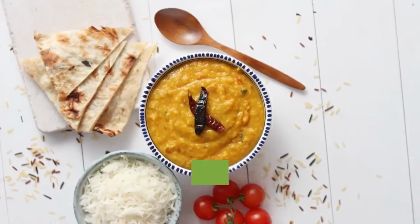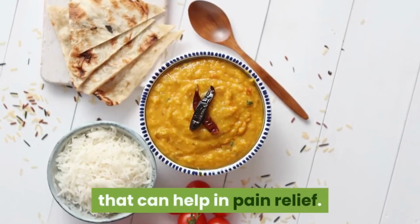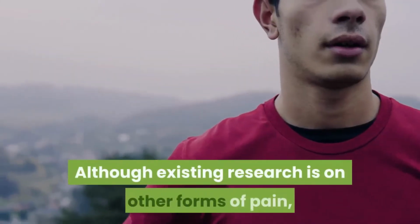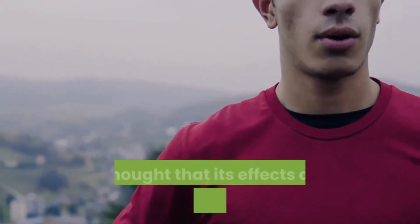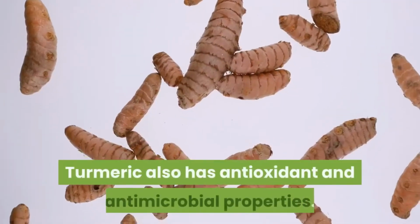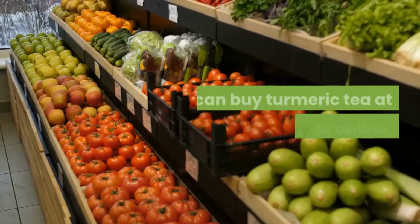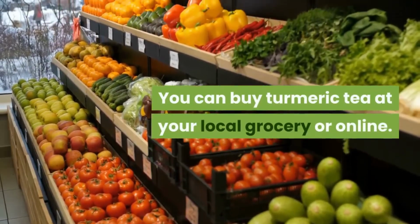Turmeric has been shown trusted source to have anti-inflammatory properties that can help in pain relief. Although existing research is on other forms of pain, it's thought that its effects could extend to chest pain. Turmeric also has antioxidant and antimicrobial properties. You can buy turmeric tea at your local grocery or online.